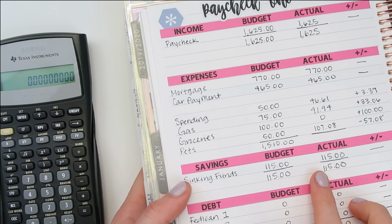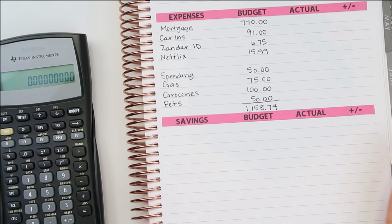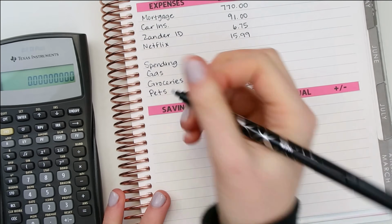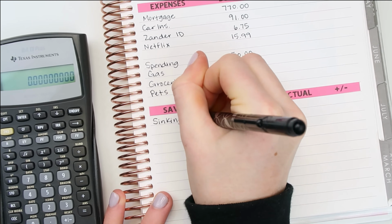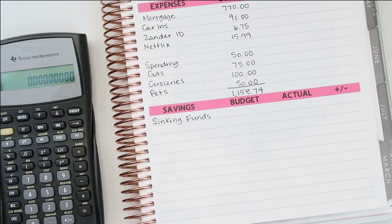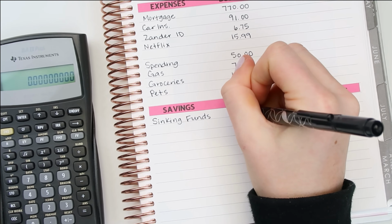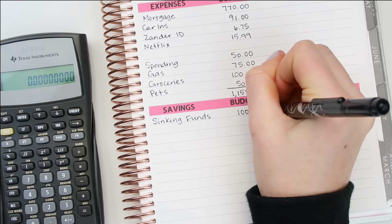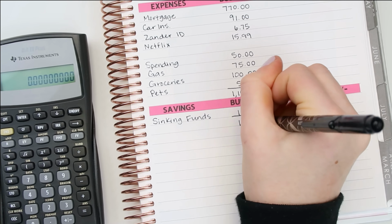I did all of my sinking funds for last month in one total. I'm going to do that again this month, but my sinking funds are broken down into those categories that I showed you when we just updated my sinking funds. So let's put sinking funds, and the total of those for this check was $100. So that's the total of my savings.